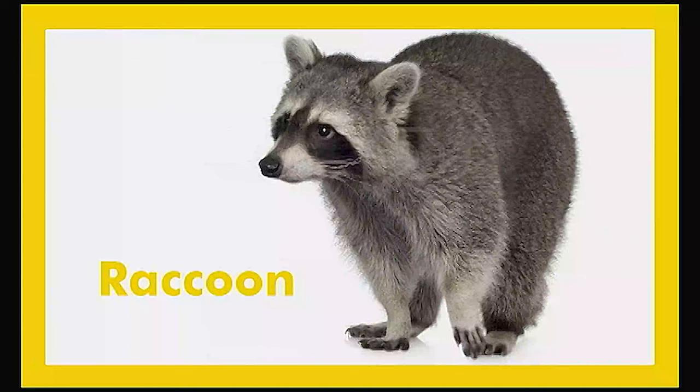This is a picture of a raccoon. Let's say raccoon together. Raccoon, raccoon, raccoon. Now you say it by yourself. I'll help you in case you forgot. Raccoon, raccoon, raccoon. So you didn't need my help.